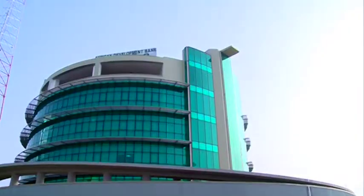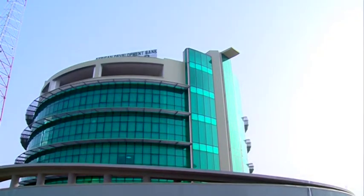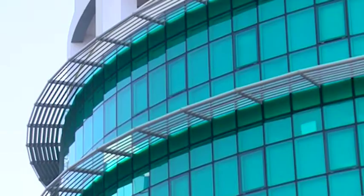This is high performance glass. This cuts heat transmission again by a further 75%, in addition to the fact that the building itself is naturally shaded in terms of the shape. A 5-story building built on a footprint of 1,500 square meters. The entire plot is of 7,600 square meters.